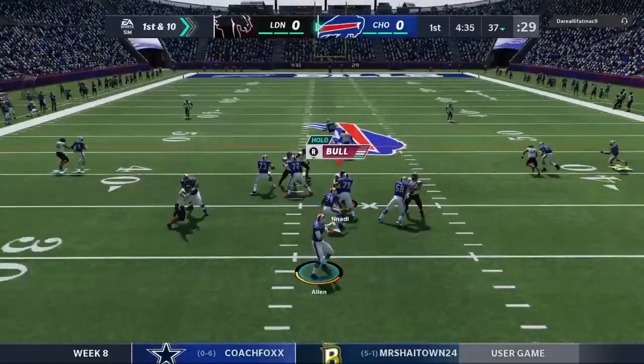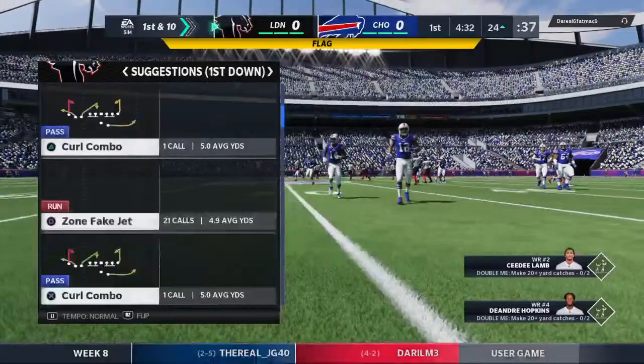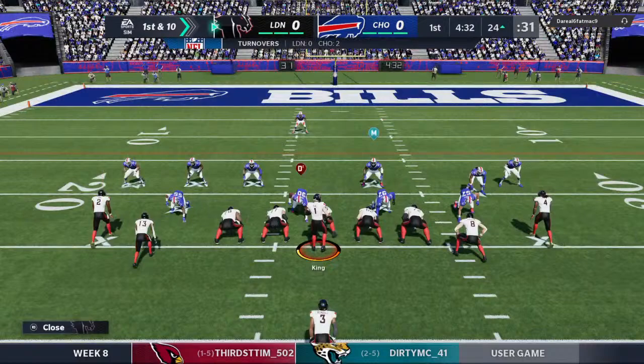Into heavy traffic, and it's intercepted. Picked off around the 41. And his guys are going to get the football at the 37-yard line. So now factoring in the face mask, here's first and 10.